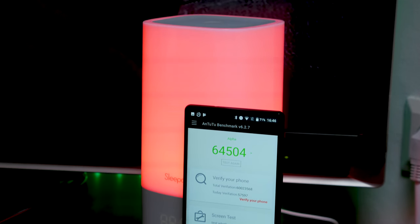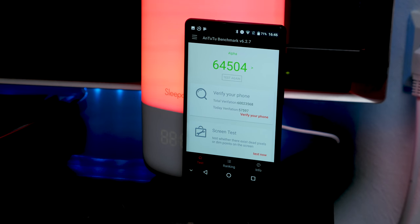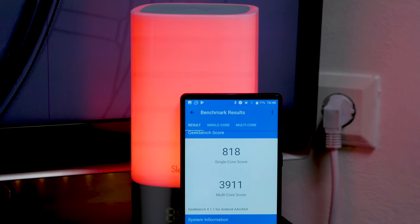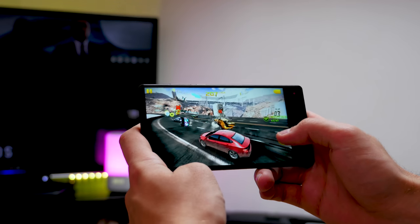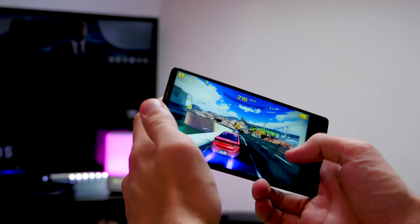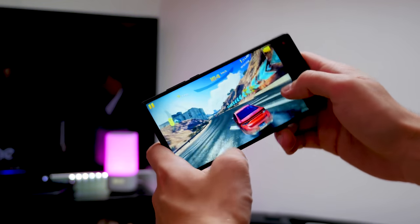The Helio P25 chipset is a mid-range option that doesn't deliver blistering results in benchmark tests, but for casual users it performs fine. Most of the apps start quickly, and also gaming is okay, and you can play most of the latest casual games on high to mid graphics without a massive amount of skipped frames.